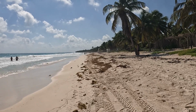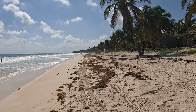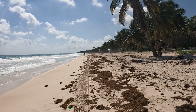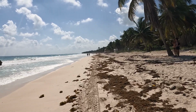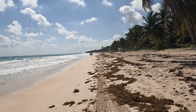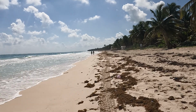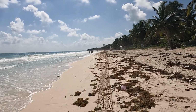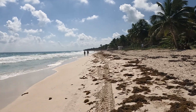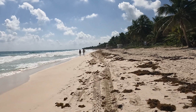Question is, can you swim with sargassum? So if you came here in another few weeks and you saw some seaweed out in the water, can you swim with it? Experts advise you avoid touching or swimming near seaweed to avoid stinging by organisms that live in it. There are jellyfish in this seaweed. So do not rub up against it. Don't go swimming near it for fear that you're going to get stung by organisms in the seaweed.